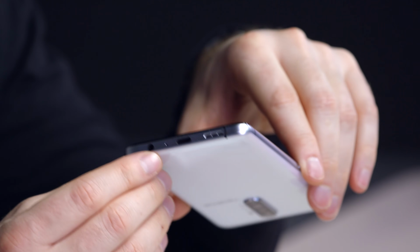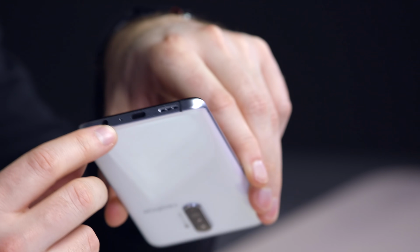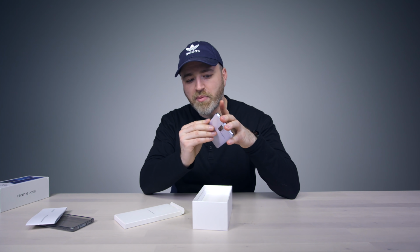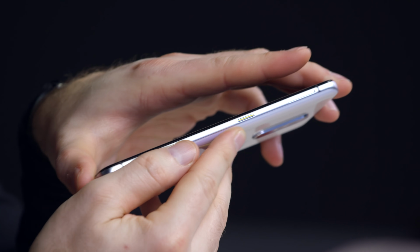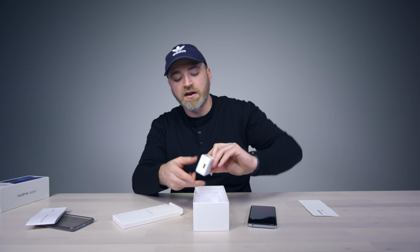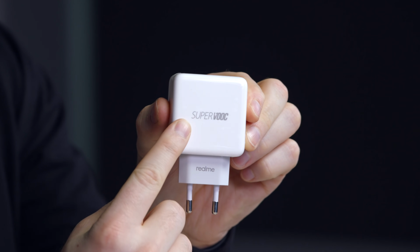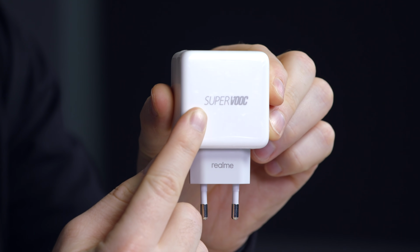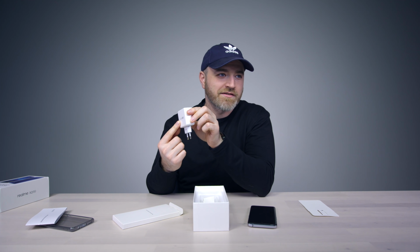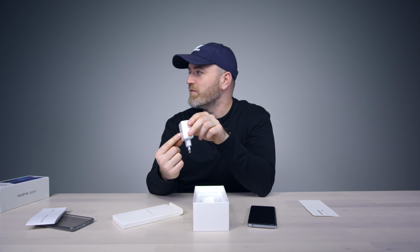A USB Type-C connector. We have a headphone jack, ladies and gentlemen. A headphone jack, Willie do. We have our power switch, also identified by a little gold tinge, a gold touch. This is an important part. That's the Super Vooc charger. Can I get you to say that for me, Will? Super Vooc. Easy there. It's a little much. It's a family show.